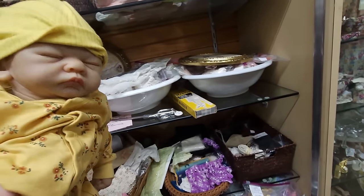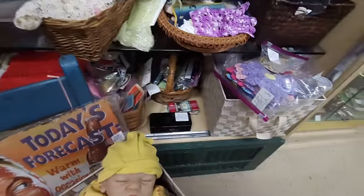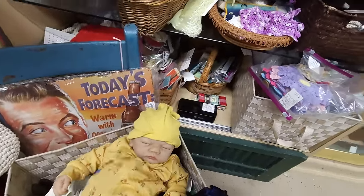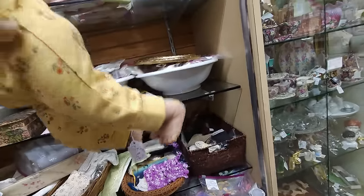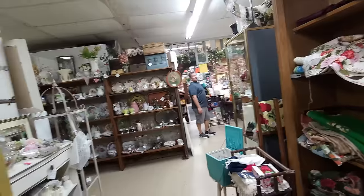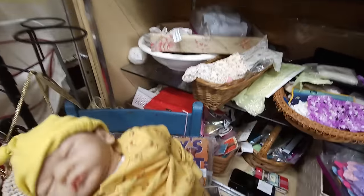Mark! Baby! Oh, I love it! I know, but not as neat as this one. How much are you, baby? $50. It's 50% off, so it'd be $25. It's so cute! It feels like a real baby.